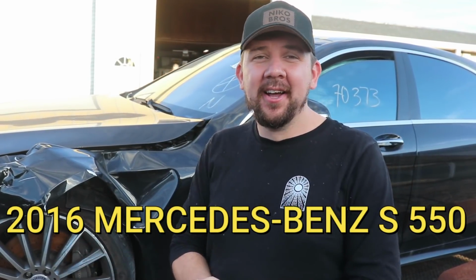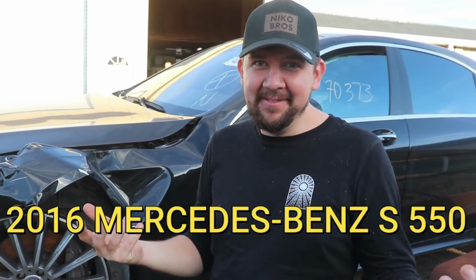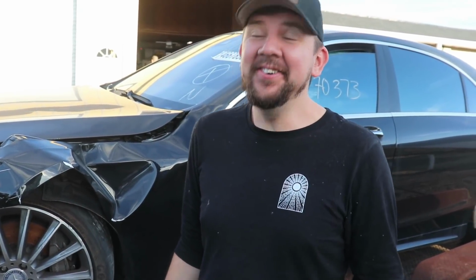It honestly looks amazing. It's a 2016 S550, I believe. AMG? I don't know. Is it? Maybe? It's got AMG wheels on it, so who knows? But man, this thing's definitely gonna be quick. I'm sure it's got a lot of power. Definitely low right now. It's got air suspension on it.